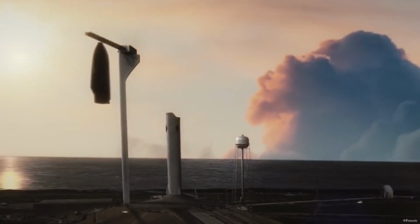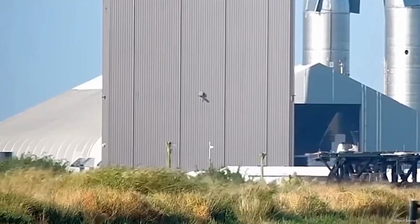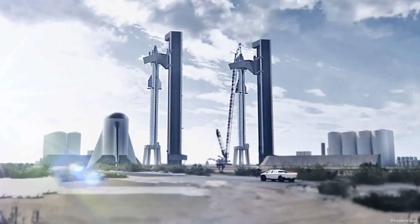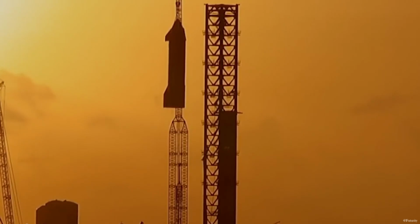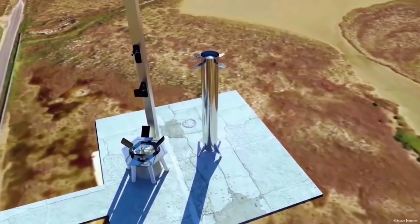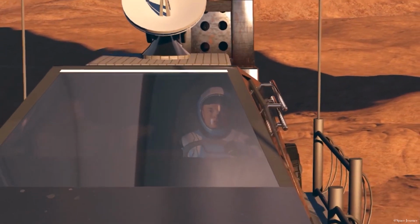When the launch sets are ready to be installed at the base, Mechazilla will have 3 arms and will serve as a service station for them. When finished, it will allow SpaceX to launch the Starships up to 3 times per day. This will undoubtedly benefit Elon Musk and his overly ambitious goals, which estimate that at least 10,000 flights will be required over the next 30 years to build a city on Mars by 2050.